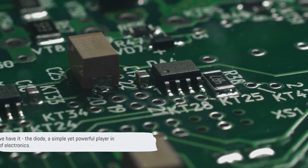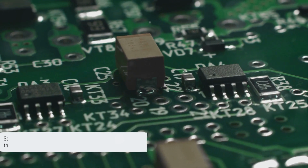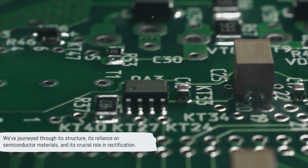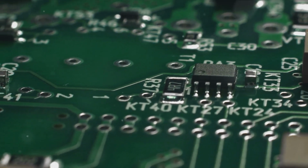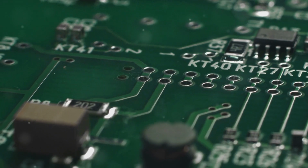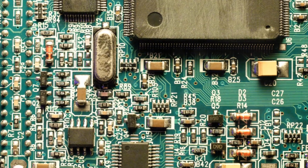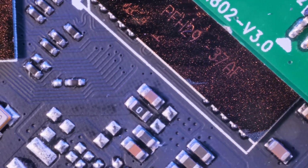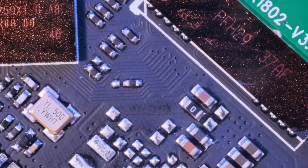So there we have it, the diode, a simple yet powerful player in the world of electronics. We've journeyed through its structure, its reliance on semiconductor materials, and its crucial role in rectification. These tiny components, often overlooked, are the gatekeepers of electrical current, ensuring it flows in one direction only, maintaining the harmony of our electronic devices.